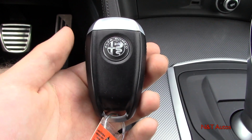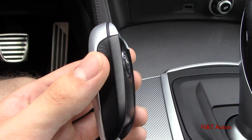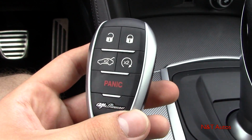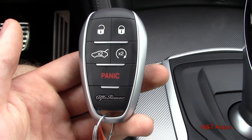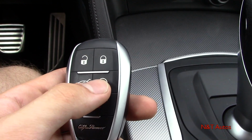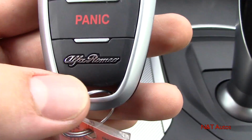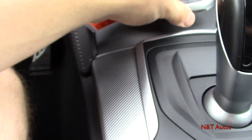So I have the key fob that we get for the Stelvio. It's a really nice key fob. It's got a little bit of a weight to it as well. I have some nice metal accents on the outside of it too. We have a bunch of buttons that we can go ahead and play around with. So we have unlock, lock, trunk release, a remote start. We also have a panic alarm, and it has a nice little Alfa Romeo embroidery on the bottom.